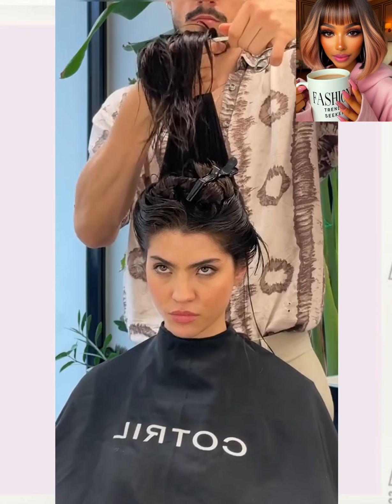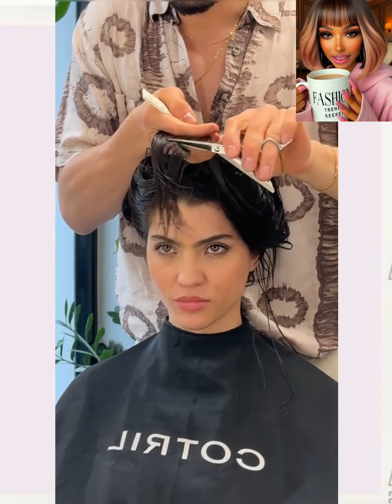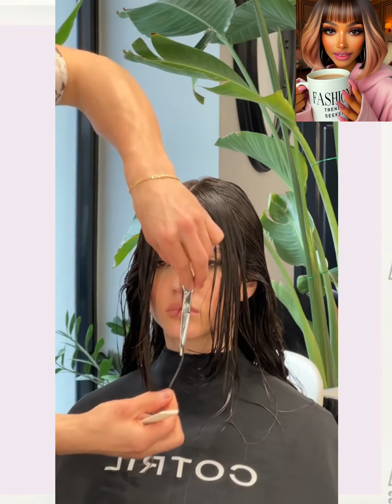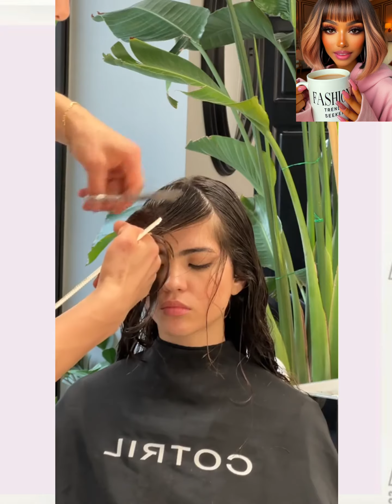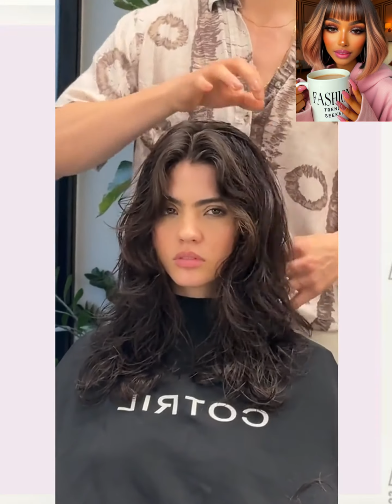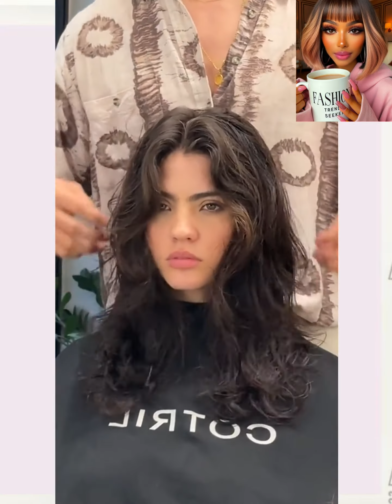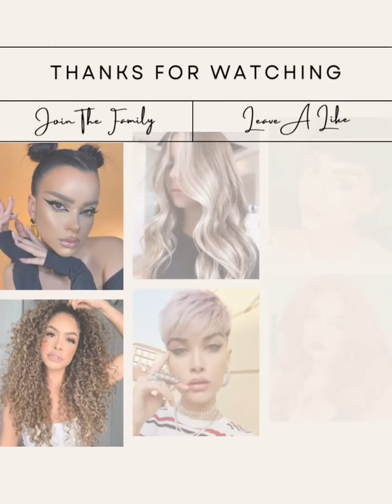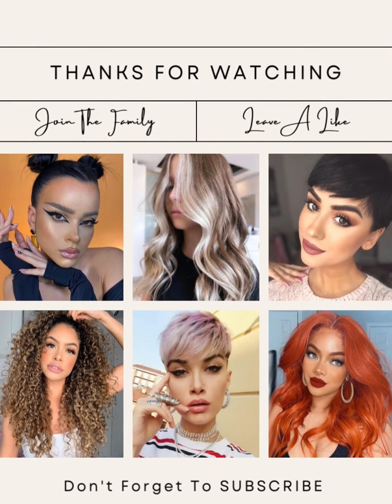I really hope that this woman is cutting her hair because she has the most gorgeous jaw shape. I hope this stylist finds a way to enhance that, show it off. I feel like she would look really good with a bob or a pixie. But she does end up getting this really cute face framing layered wavy cut. Look at the texture of that hair, so pretty.